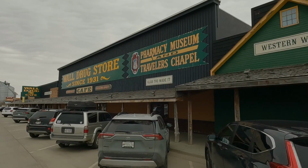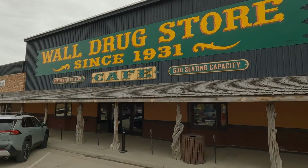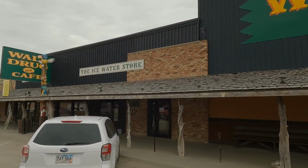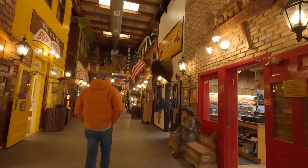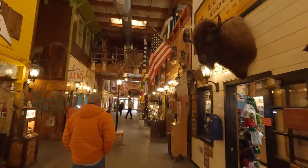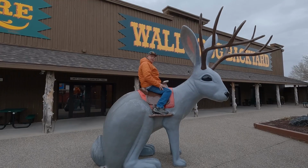It went quick. But before we hit the Badlands, you guessed it, Wall Drug. You have to see Wall Drug. It's like 76,000 square feet of gift stores and drug stores and knickknacks and all kinds of food. Anything and everything you think you may want to see, you're going to see there. And Wall Drug is the only place in the world that you can ride a jackalope.